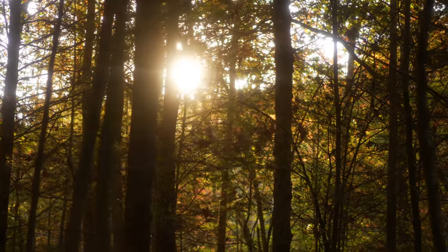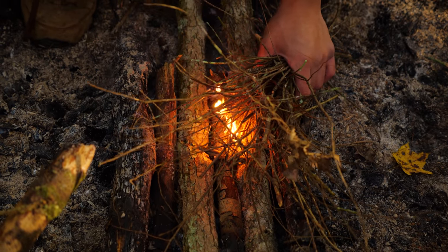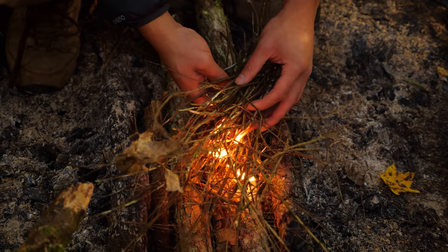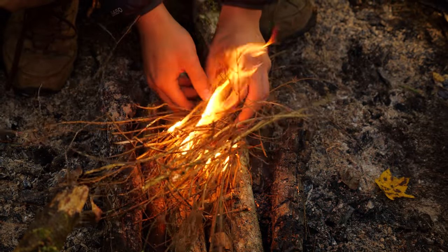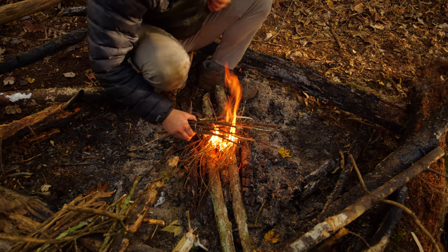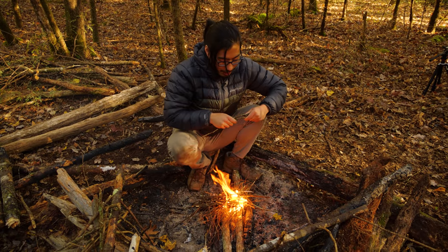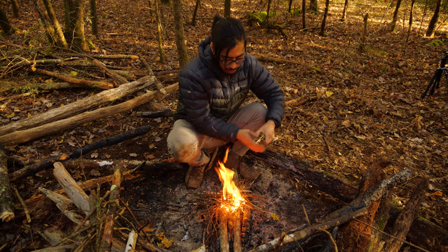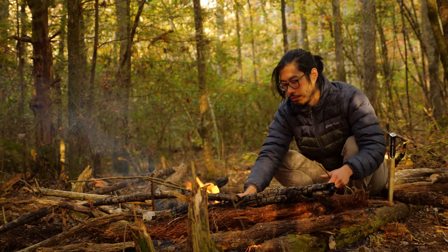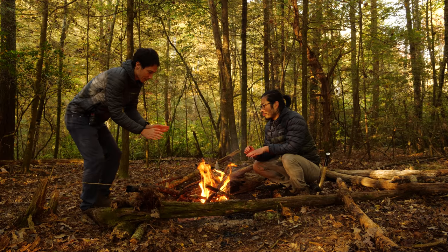Now it was time to start the fire. I was taking it easy with a lighter this time around, but it was still a bit of a challenge with this tiny piece of fatwood that I was using. Even with a few millimeters of tinder, it's so much easier with a lighter. The fire was burning strong, and it was a welcome sight on a morning as brisk as this one.